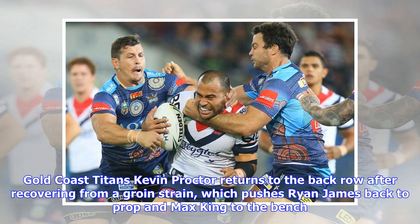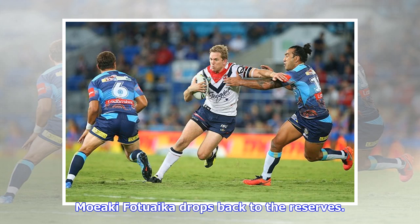Gold Coast Titans. Kevin Proctor returns to the back row after recovering from a groin strain, which pushes Ryan James back to prop and Max King to the bench. Moeaki Fotuaika drops back to the reserves.